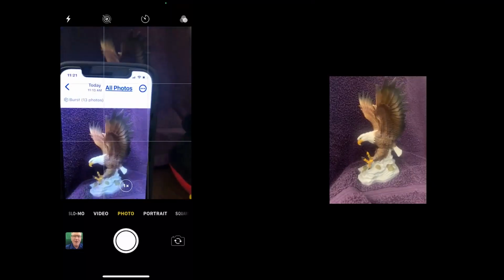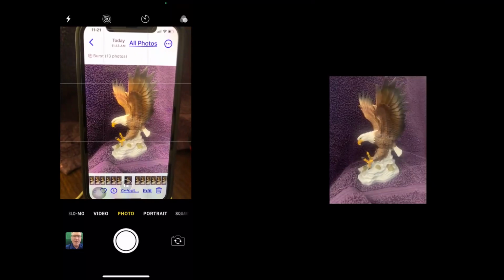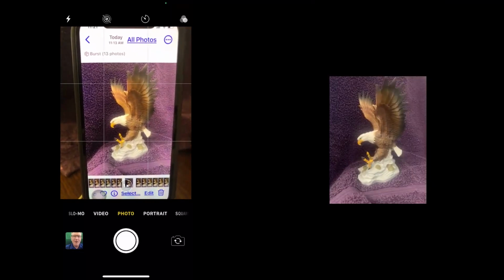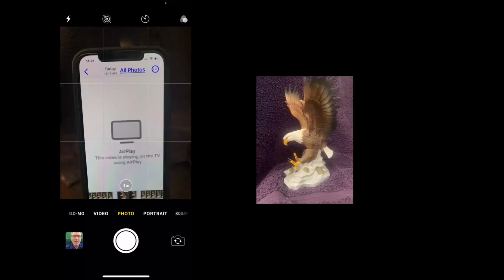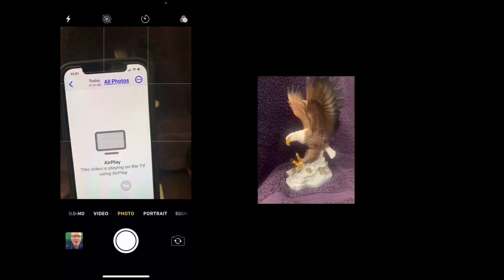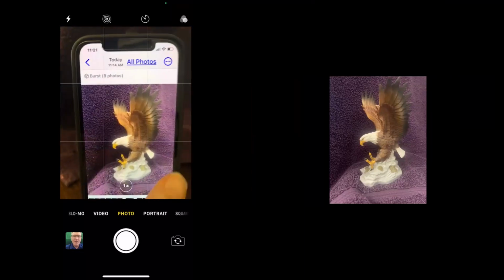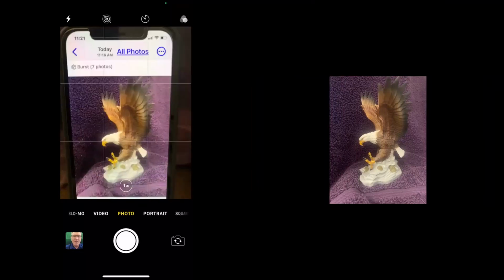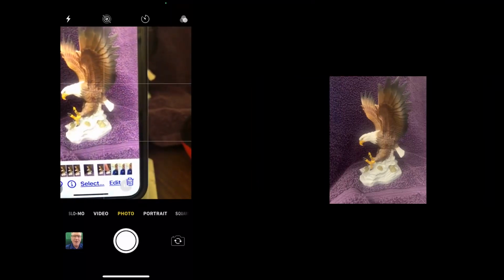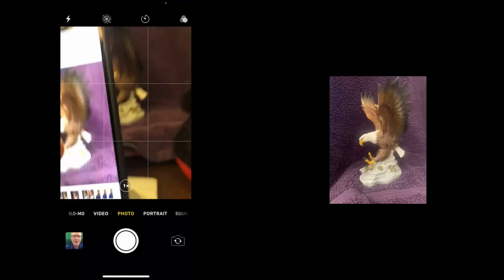Right there, I'm on a picture of that eagle where I took 13 burst pictures. And what else do I have here? There's one where I took 8. How are they different? They're not. They're all the same shot. I was holding down, these are just different times I did it.